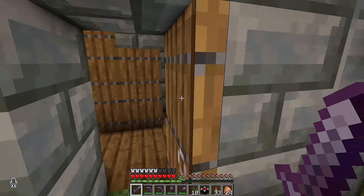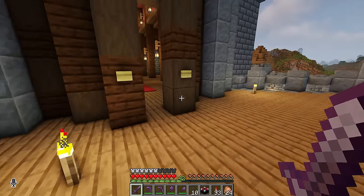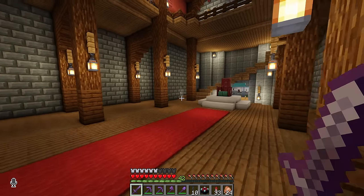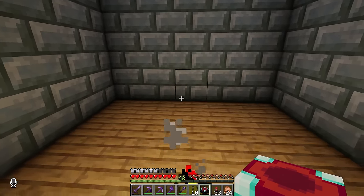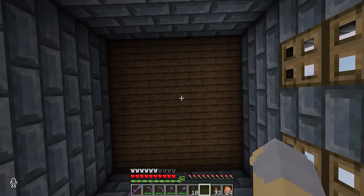No problem. Okay, I think the next step for the castle is I want to put in an enchanting room, but I want to make it all pretty and decorative and not just a real basic enchanting room. And this should actually be the perfect amount of space right here. So we'll put our enchanting table down here. I'm going to break this.